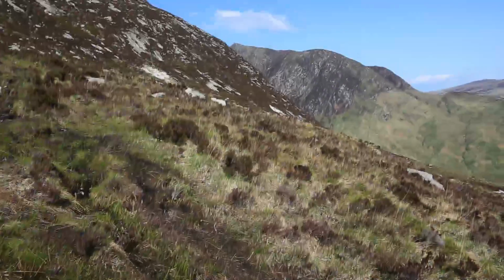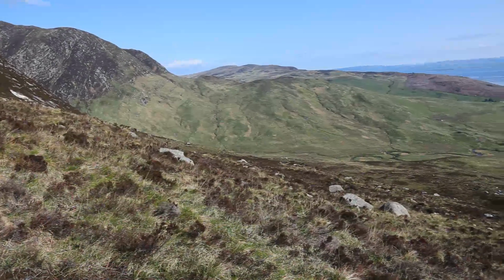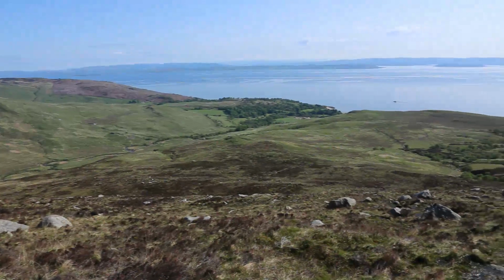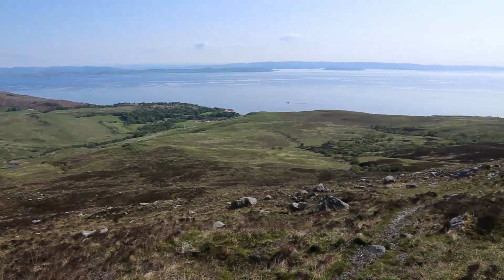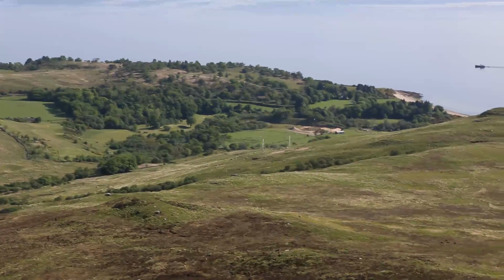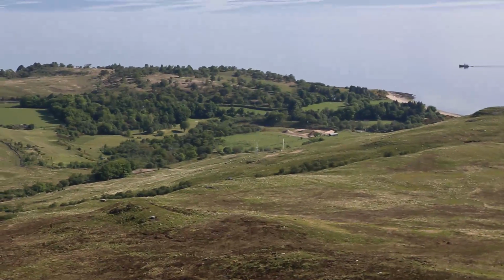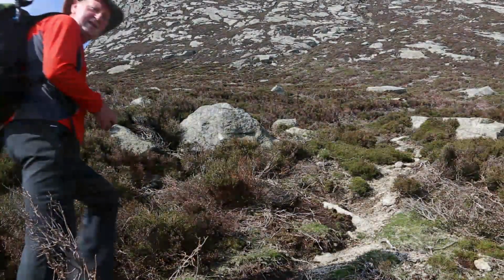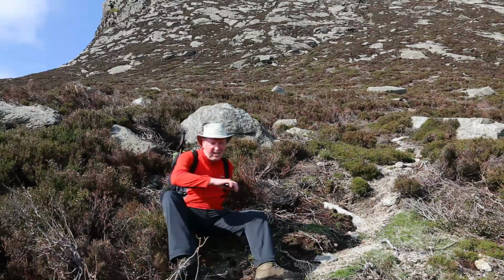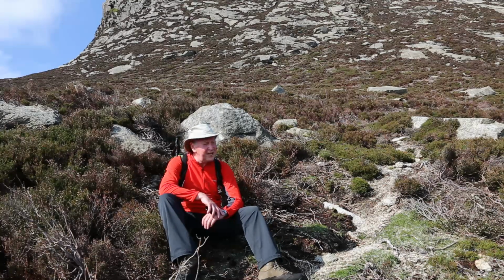If I turn round into the wind, you can see where I've come from. Down there you can see the measured mile posts that I passed, and a bit of Corrie golf course. Well, as you can see, I'm a good bit up.